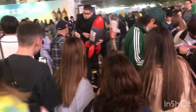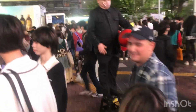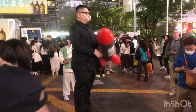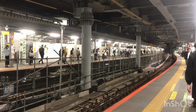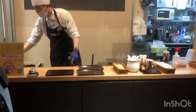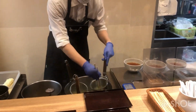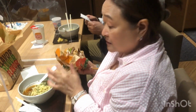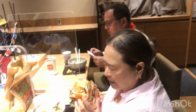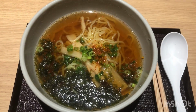There's a lot of cosplayers here as well, but some of them you cannot take photos of, or some of them you have to pay to take photos. After a long day, we're going back to our hotel, and actually our hotel serves free, as in free, ramen, and it's actually really good. So this is the free ramen that they serve.